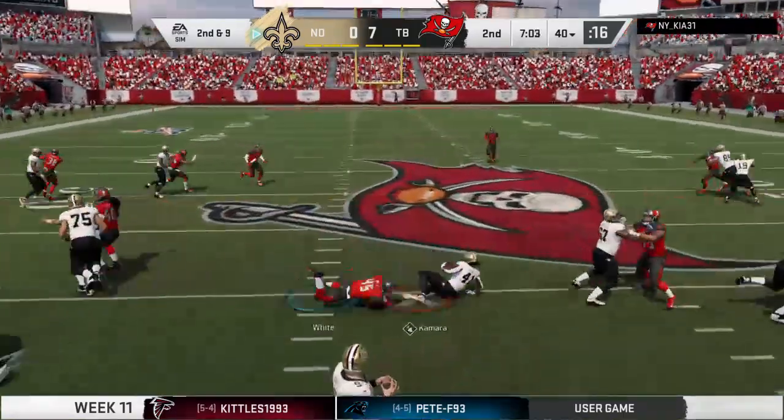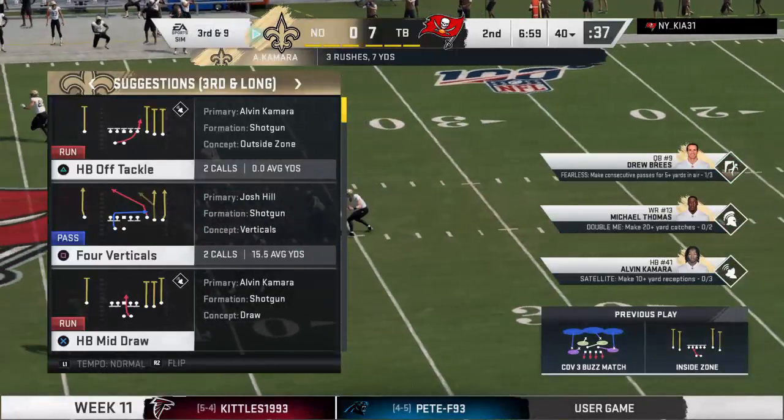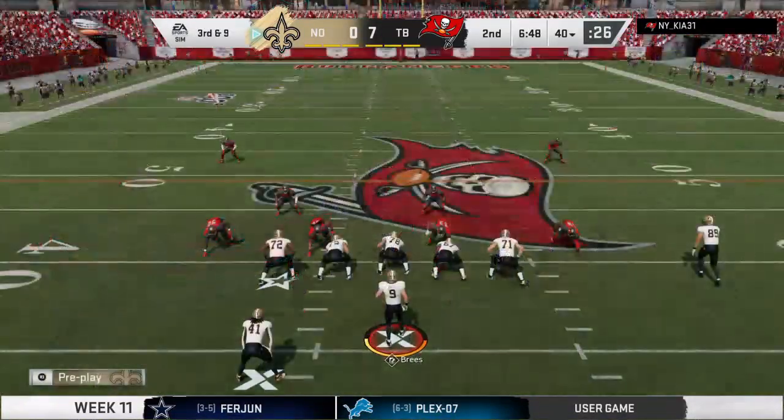On second down, Kamara trying to run inside, but nothing there. No gain on the play there, so that doesn't help. Now they're looking up at a 3rd and 9 situation.